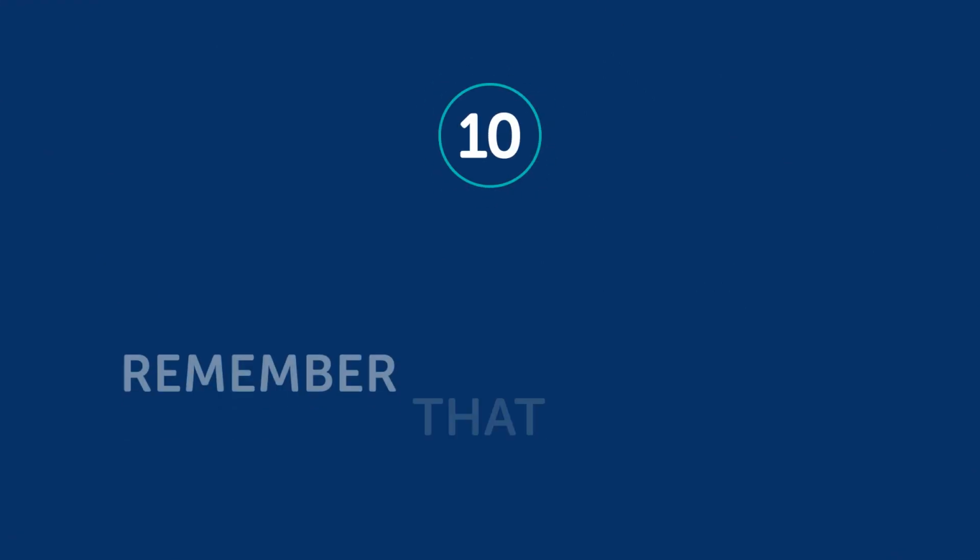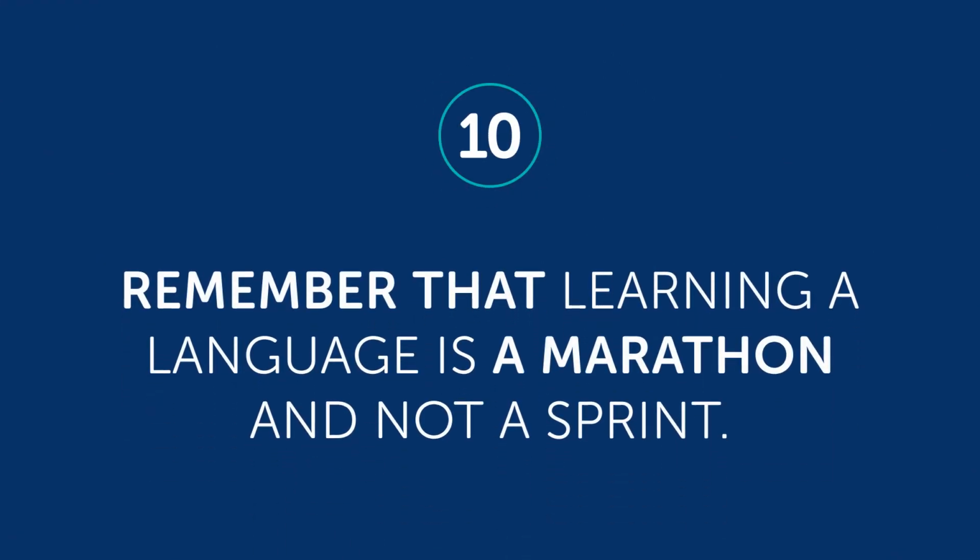But if you have a small and measurable goal and an easy routine, just 5 minutes a day, for example, that's not much work to do. 5 minutes and you're done. If you want to beat procrastination, make sure to make your goals and routines easy and realistic. Number 10. Remember that learning a language is a marathon and not a sprint. It's a long-term game. Remembering this is a good habit to have. If you're having a bad day or if you missed a goal, that doesn't mean it's all over. It's just a minor stumble in the grand scheme.